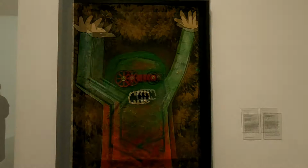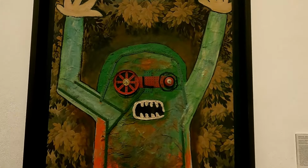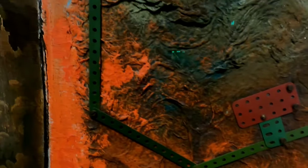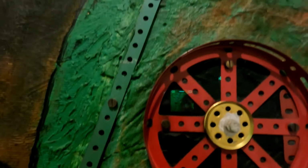And here we have some of the art. This piece of art in particular, I was impressed with. Doesn't take much to impress me. It's Meccano Monster. That's right, folks. Can you see as we go around here? There's the little screw heads holding the pieces of Meccano, making a collage, a Meccano collage. How good is that?